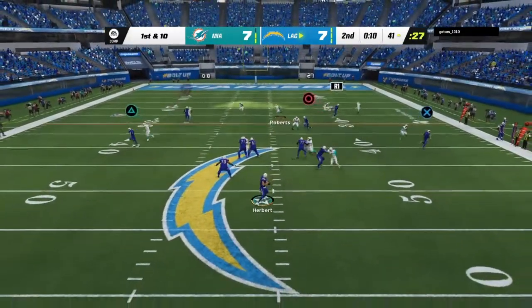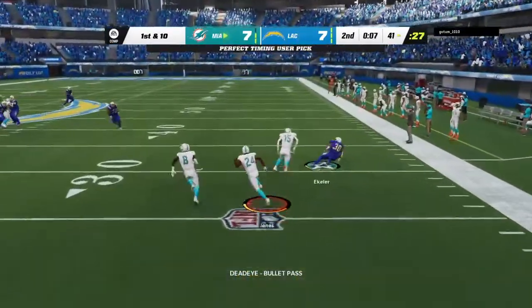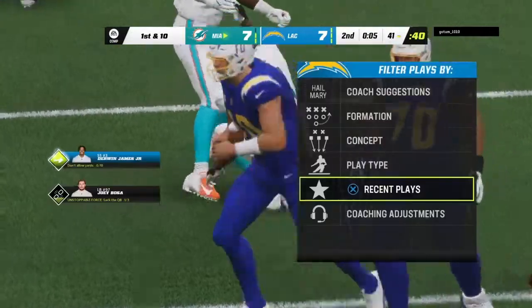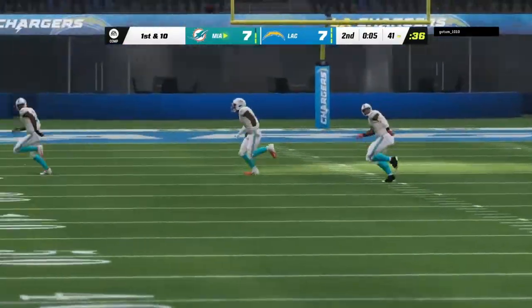Looking to throw. Herbert. Trying to get it to Williams, but it's intercepted. Picked off by Byron Jones. And the Dolphins are going to take over at their own 41. Second straight drive now here, Charles, that has ended with an interception.